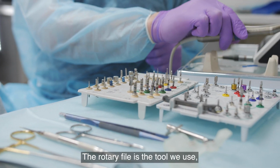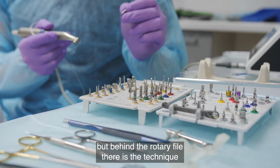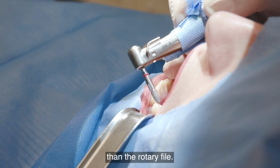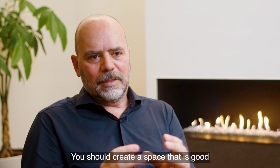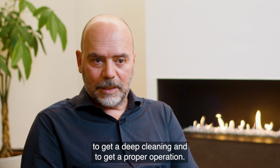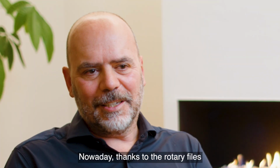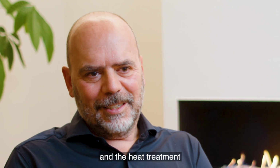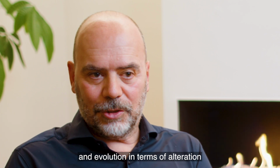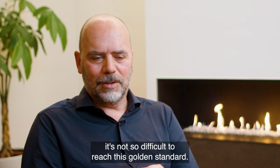The rotary file is the tool we use, but behind the rotary file there is the technique. And in my opinion, the technique is still more important than the rotary file. You should create a space that is good to get a deep cleaning and to get a proper obturation. Nowadays, thanks to the rotary files and the heat treatment and evolution in terms of obturation and cleaning as well, it's not so difficult to reach this gold standard.